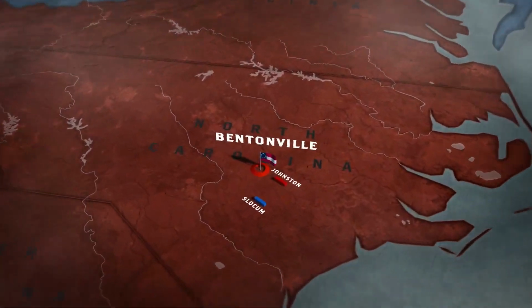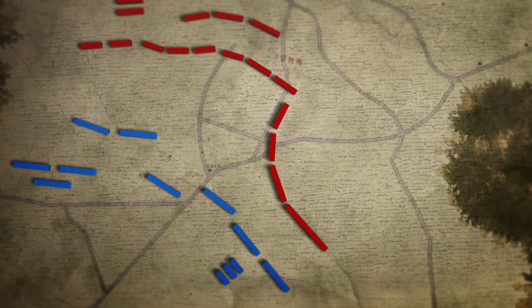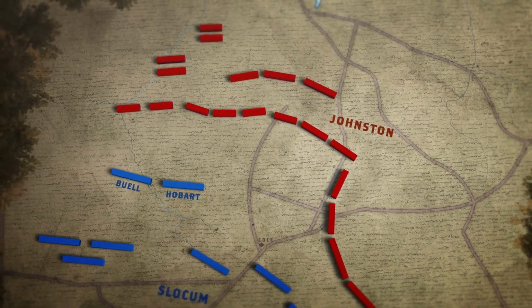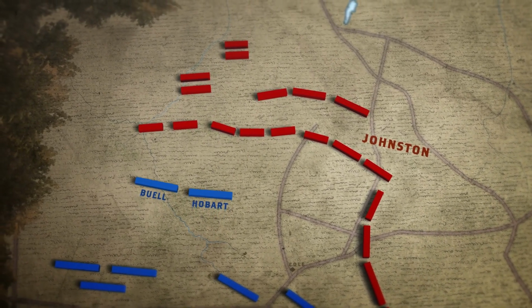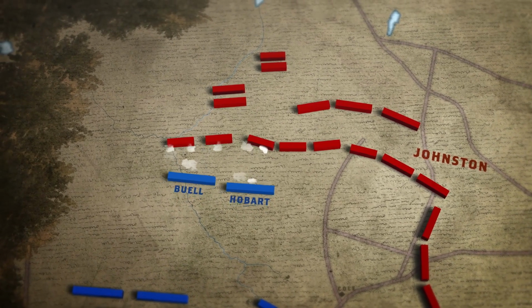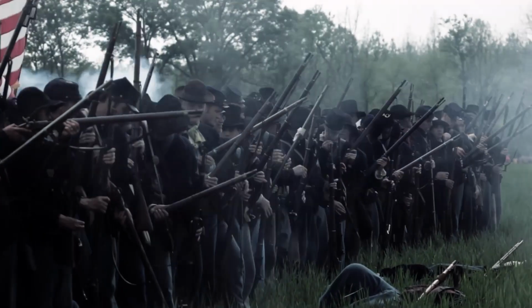With his full force of 21,000 men, Johnston occupies a strong position at Bentonville. General Slocum's left wing presses forward on March 19th. He believes Johnston won't fight with his back to the river and presses forward without waiting for reinforcements. But Johnston does fight, and soon Slocum's wing is on the defensive.